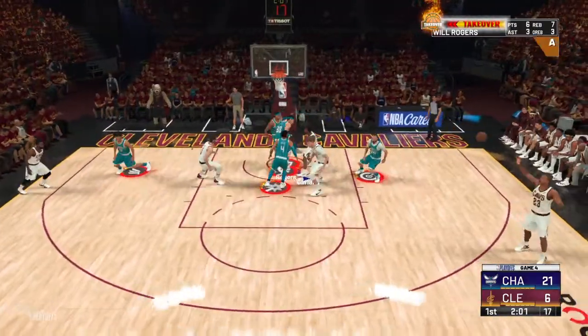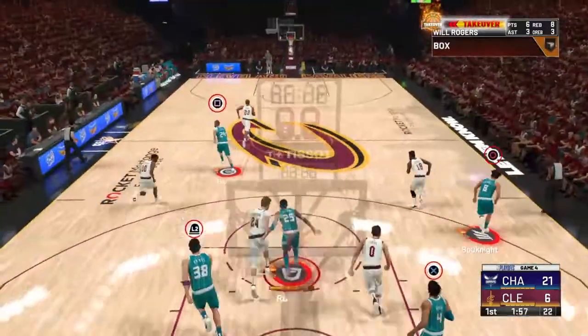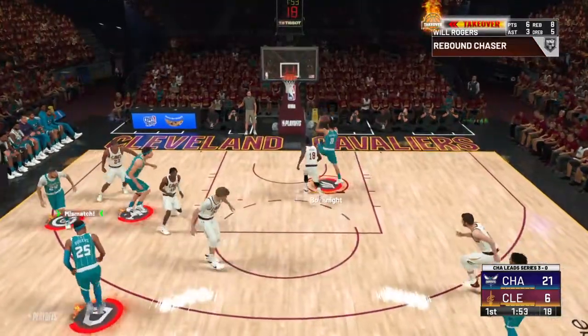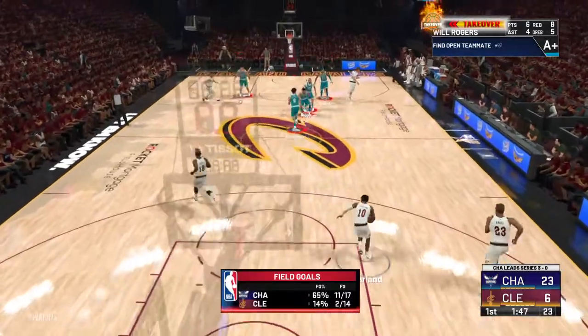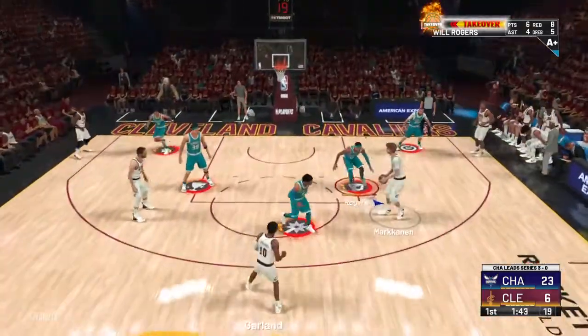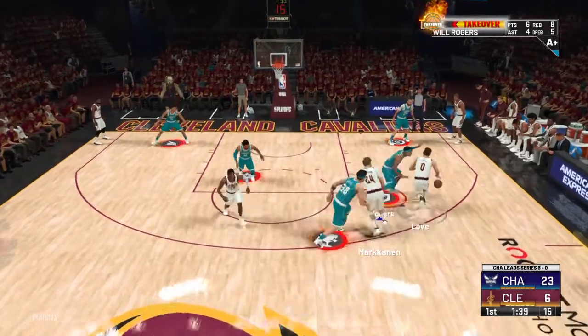Shot to stop the run. Oh, he hit it right to him. Charlotte's gone 1 for 3 from outside so far in this game. There's the drive. Good finish, boy. Two-hand slam. Really taking charge of the game, largely with a detailed interior attack.